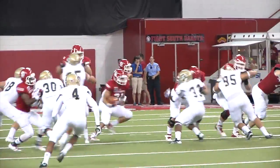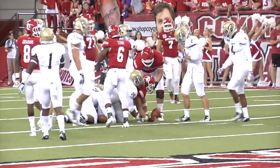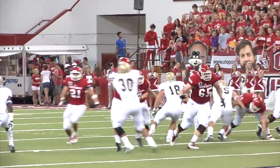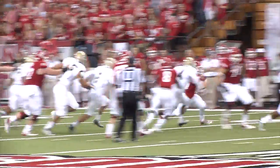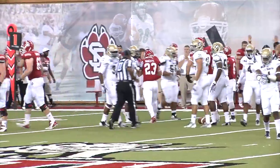Motion by Manning. Here's the handoff inside as it goes to Jordan Roberts. Roberts is near a first down across the 30. There's motion by Terrence Terry to the left and a couple of fakes as the handoff goes to Roberts. Roberts at the 40, the 45, and another first down at the Coyote 46-yard line.